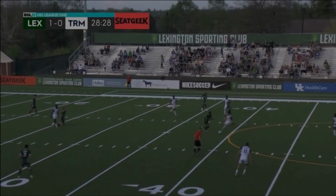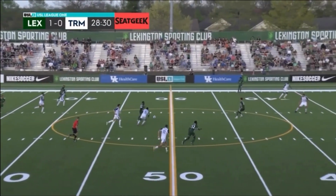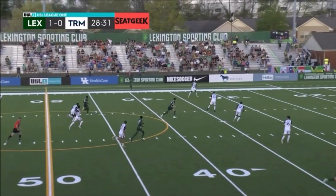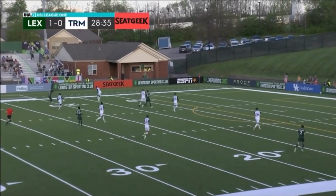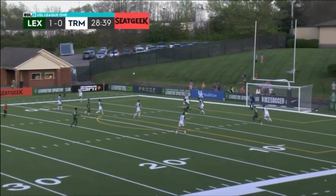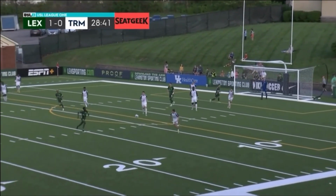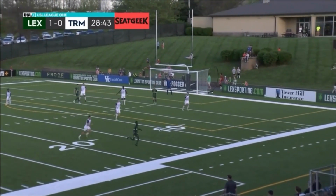On this play, Lexington's number 22 does a good job of winning the ball in the midfield and getting around the Tormenta midfielders. However, notice, as he's dribbling at the back line, he begins to dribble himself out wide. This is an issue I see with a lot of young players. Dribbling yourself out wide actually helps the defense, as the goal is in the middle of the field and dribbling yourself out wide just helps the defense siphon you away from the goal.